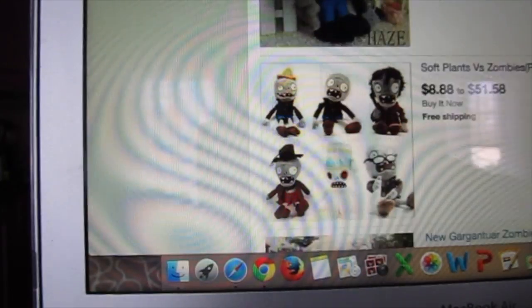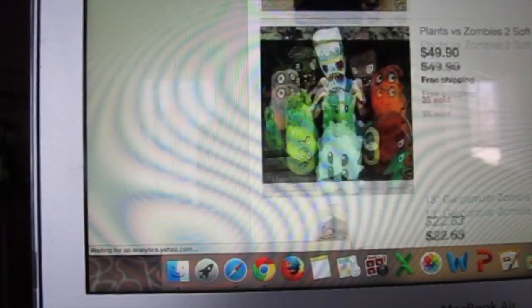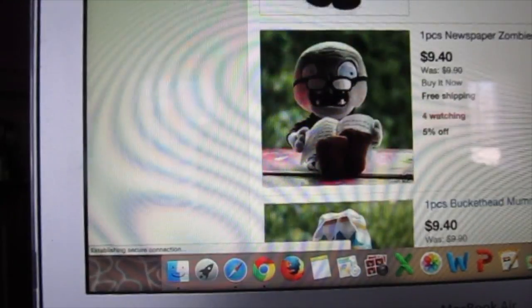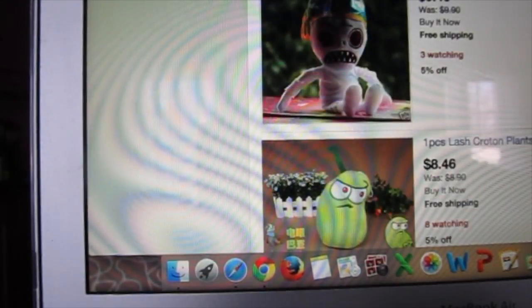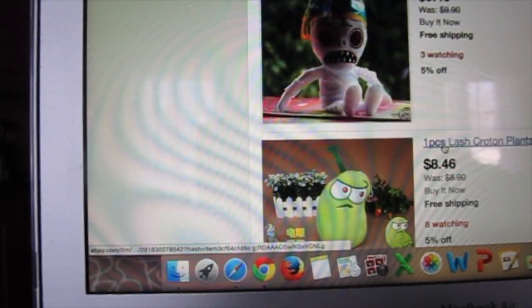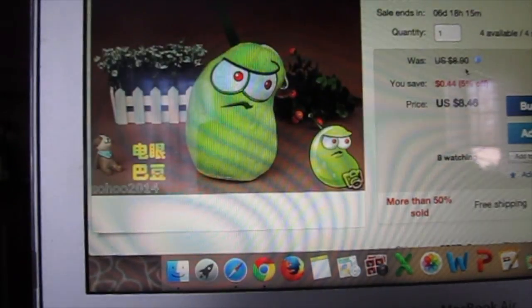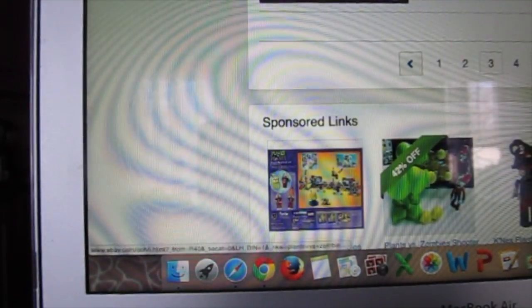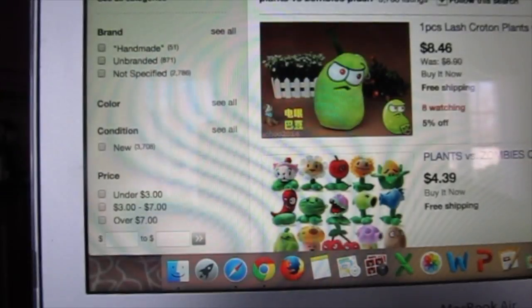Next, we'll go back, and we'll look at, where is he? Down. This guy, he is weird. He does not look like he does in the game at all. He's not even bean-shaped. They call him a croton. Never heard of it.